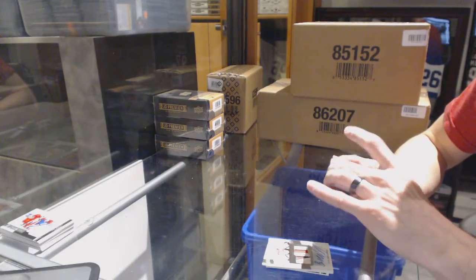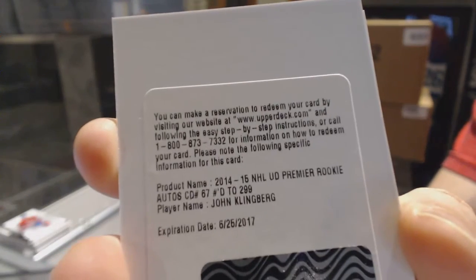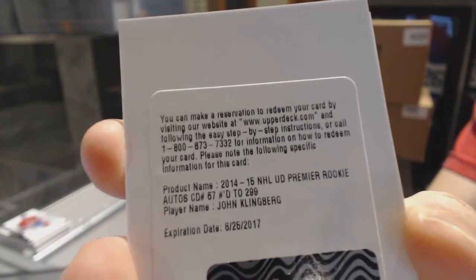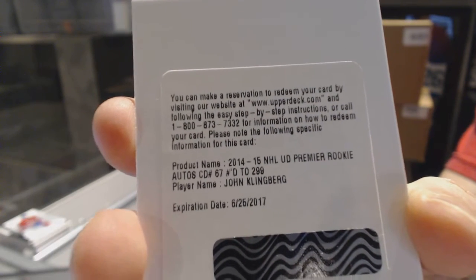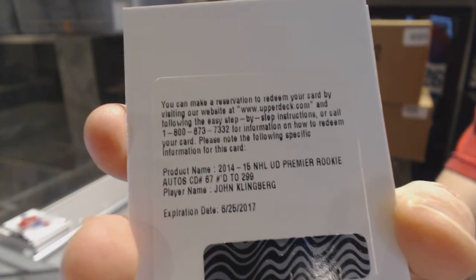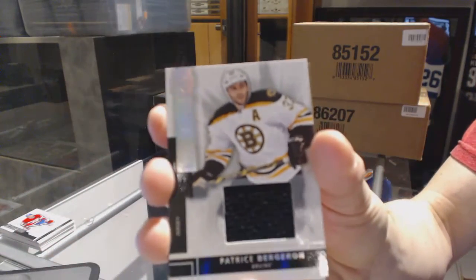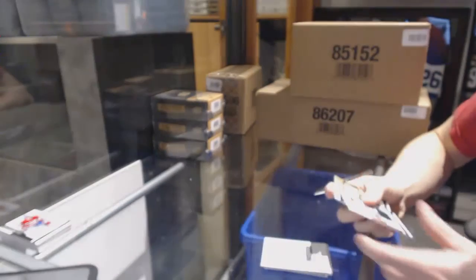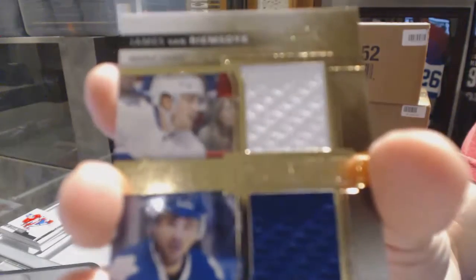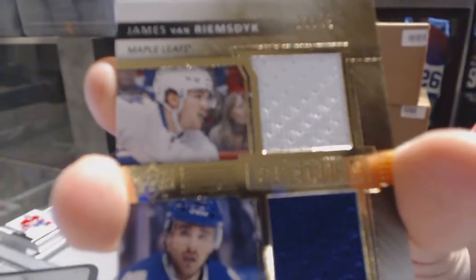We've got a redemption for a rookie autograph, number 299 for the Dallas Stars, John Klingberg. Rookie auto of 299 for the Stars. Base jersey number 125 for the Boston Bruins, Patrice Bergeron. Dual jersey number 75 for the Toronto Maple Leafs, James Van Riemsdyk and Nazem Kadri.